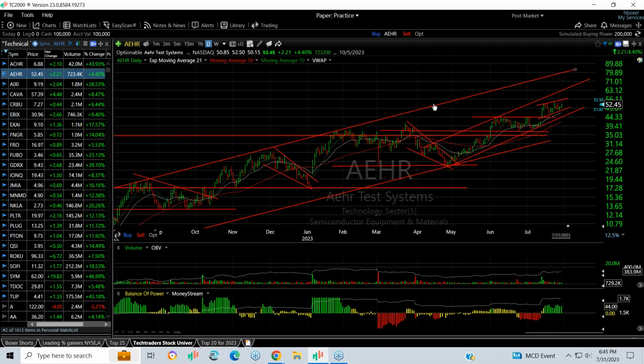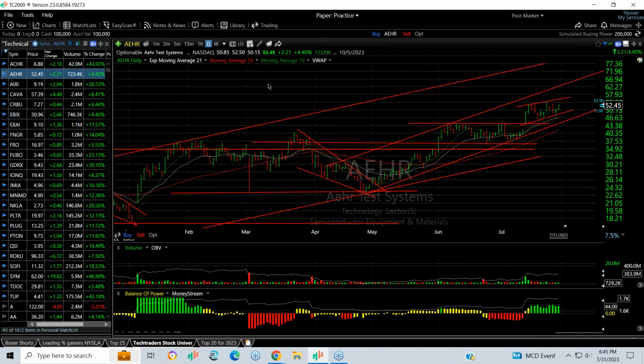AEHR, one of our old swings and still going, up another 2.21 or 4.5% today. Beautiful rising flag. Looks like 62 coming up.